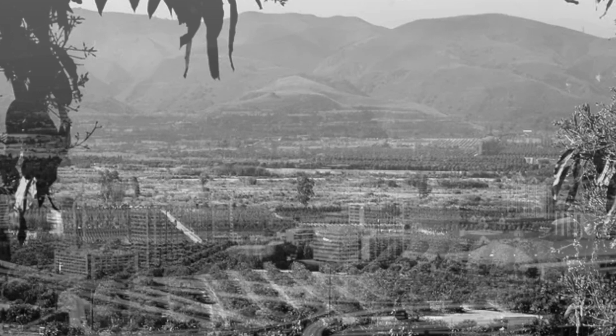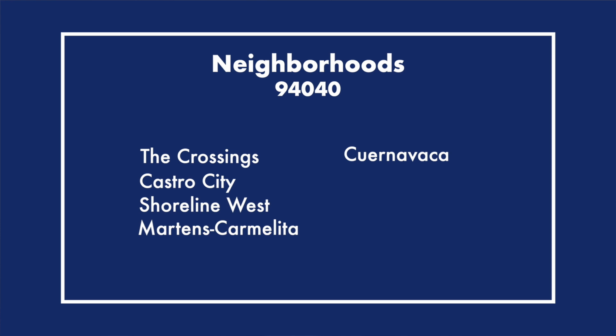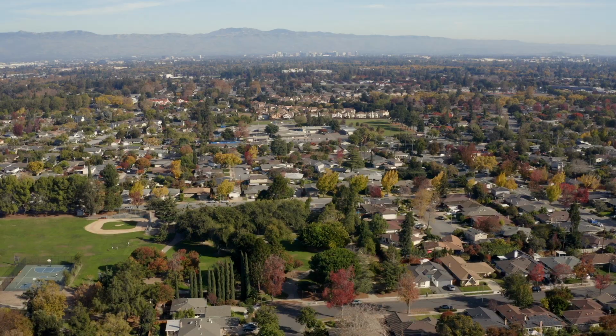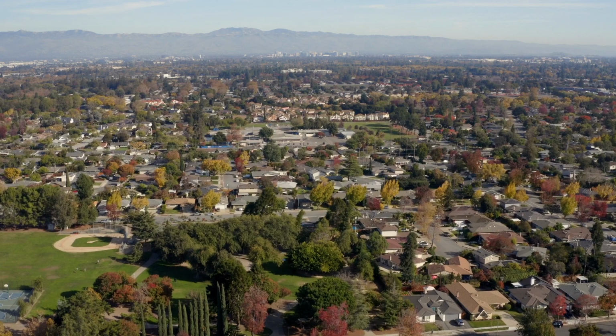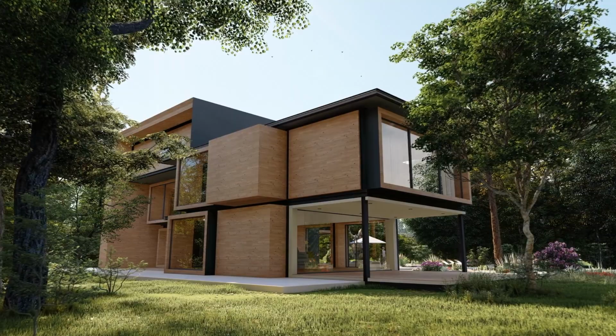The main neighborhoods within the zip code are The Crossings, Castro City, Shoreline West, Martens-Carmelita, Cuernavaca, Waverly Park, Cuesta Park, and Blossom Valley. Each of these neighborhoods offers something slightly unique, either in the home types or the style of home builds. Some neighborhoods still feel true to their roots and there is a lot of older character, while in others the homes have been updated to reflect a more modern and younger energy.